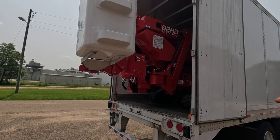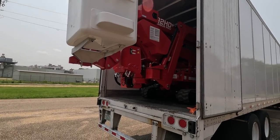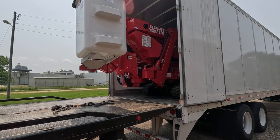Y'all look at this right here. Brand spanking new 92 foot, and I got it inside of a box trailer there. That's what I'm talking about.